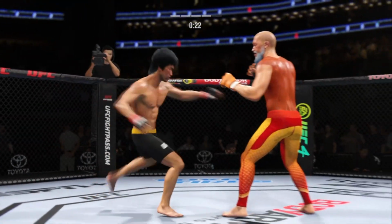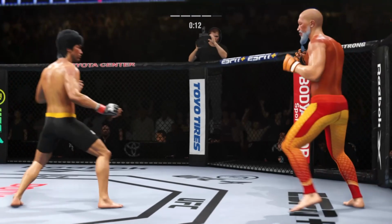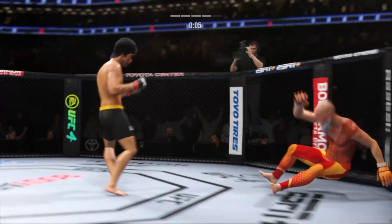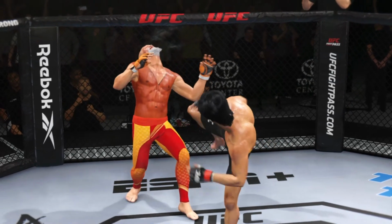What a damaging punch. Oh, an obvious limp there. His leg hurting for certain. Gets up again here, but hurting. Huge round for him there. Nearly had him out of there with the head kick.